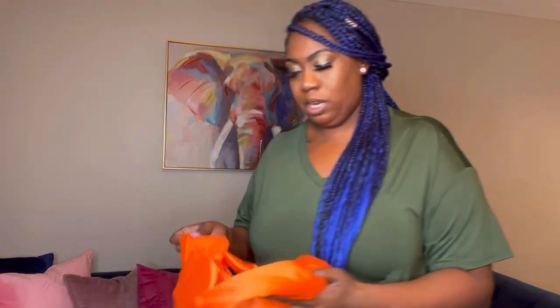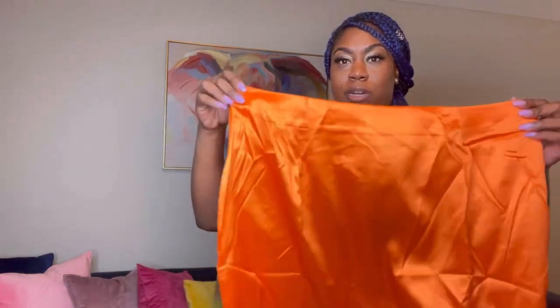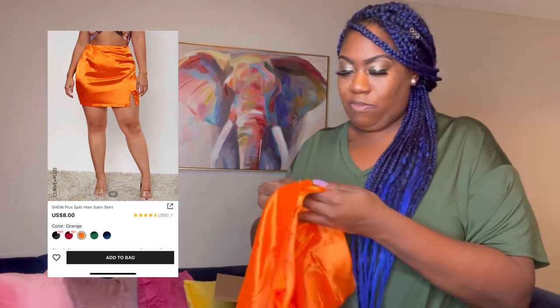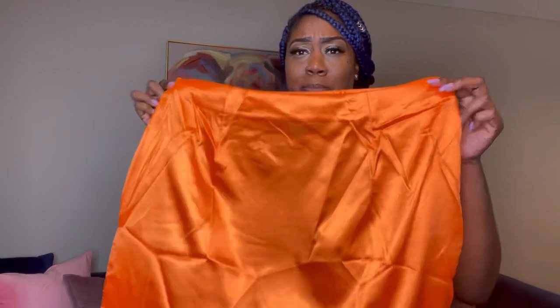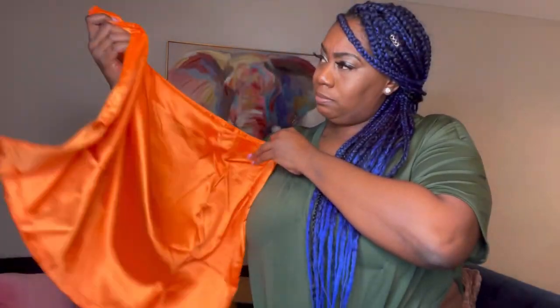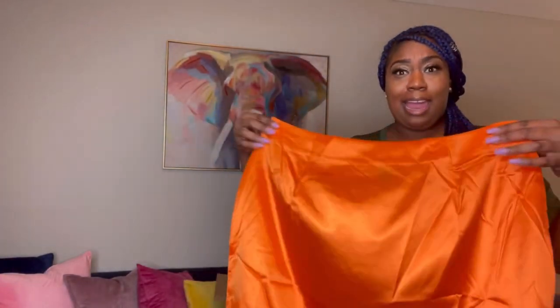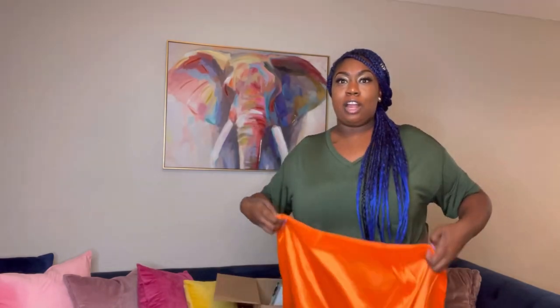I think this is the skirt I ordered. I read the reviews on this skirt, and they did say it ran small. Most of the time, when you order something that has a zipper, it does run a little small. I ordered this in the 3X because all the reviews said it runs small. But this is cute. This color is so vibrant. I'll probably pair this with a t-shirt. This is like a silk material, y'all. Oh my God, yes, Shein. It's like a little mini skirt. We'll try that on.